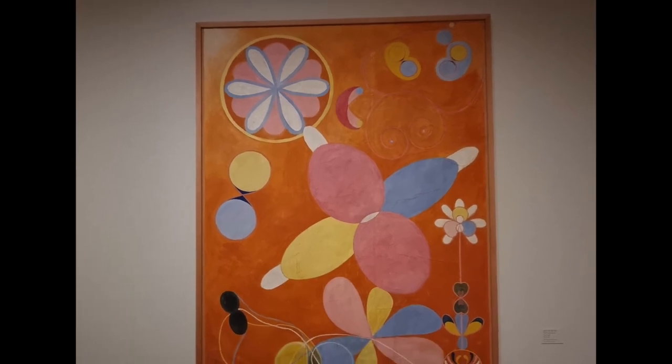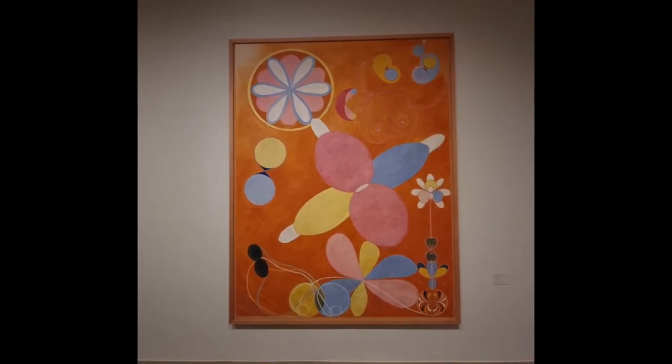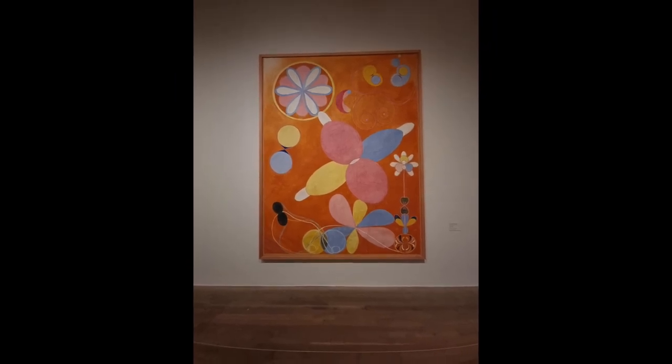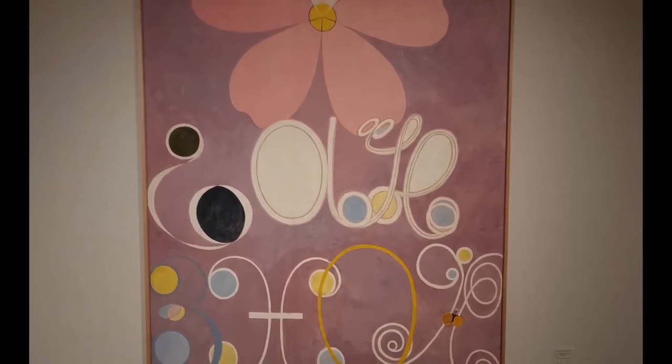And these paintings in quite a dark gallery really overwhelm you. They're actually part of the paintings for the temple series, and they're a fitting end to an epic show.